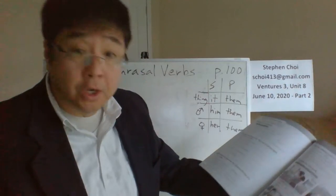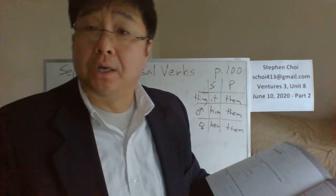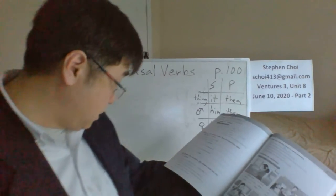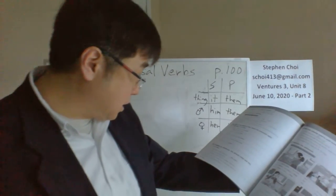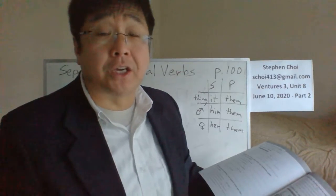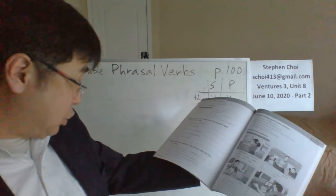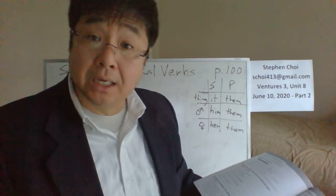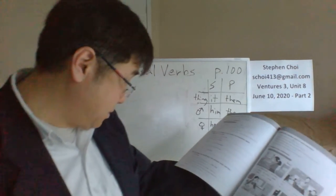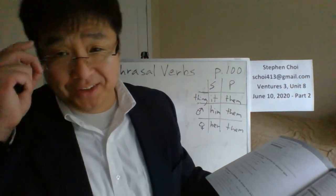Number 2. Rita is cleaning up the kitchen. The kitchen is in bold print, so it's the main concern here. Is that a thing? Yes, it is. How many kitchens? One kitchen. It's singular, right? So you've got to say, she is cleaning it up. Can you say she is cleaning up it? No, you don't want to do that.